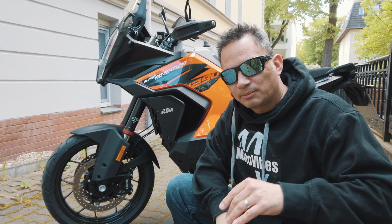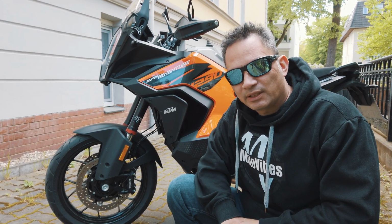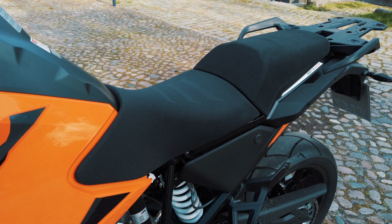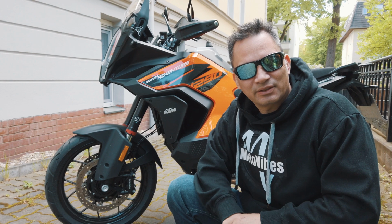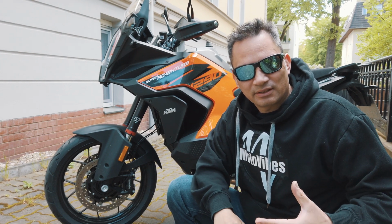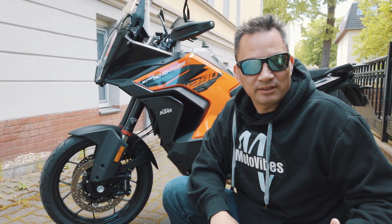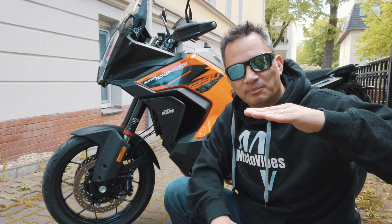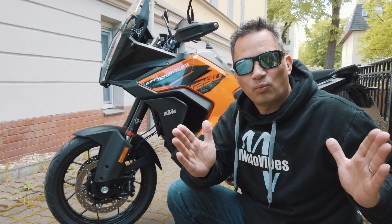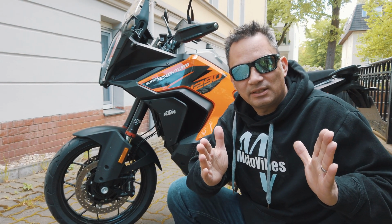The next thing that really impressed me on this motorcycle is what they've done with the seat height. Now both models, the S and the R version, have lower seat heights. There's only 1 centimeter less seat height, but when you sit on it, it actually feels more like 2 or 3 centimeters. And the reason for that is that it's not just the nominal seat height from the seat to the ground, but also how wide the actual seat is. So they made the seat a bit more narrow.